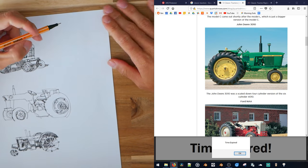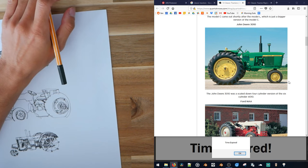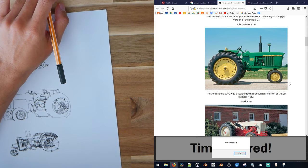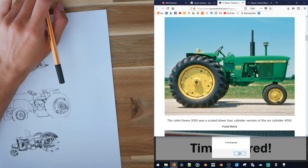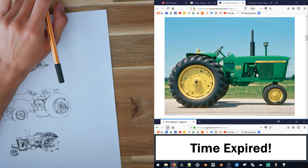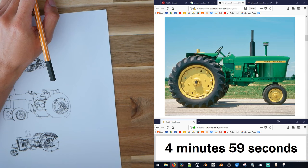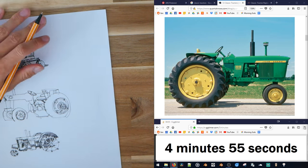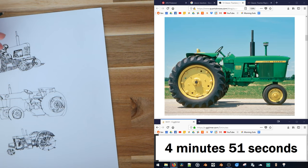Bison were cool. Okay, so here's John Deere 3010. That's pretty cool. Love these proportions. Man, it's beautiful. Yep, just tractors today. Going for it.